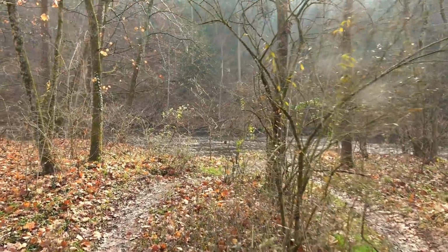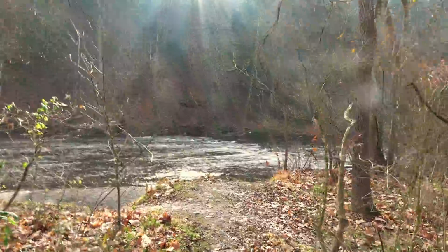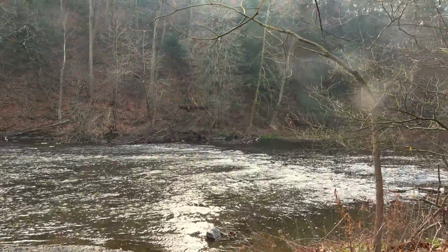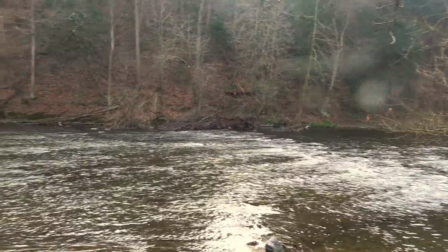If we continue down that trail a bit more, this takes us to the Tulpehocken Creek here, which is the water source for the Union Canal at this point. A lot of fishermen use this trail. Whoa, as I slip in the mud. Yeah, beautiful spot down here.